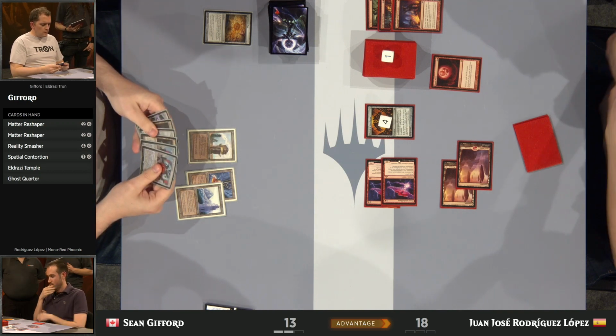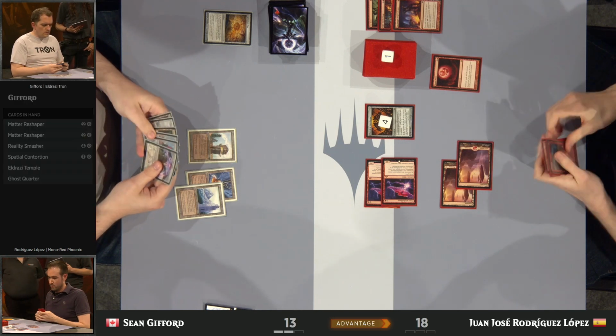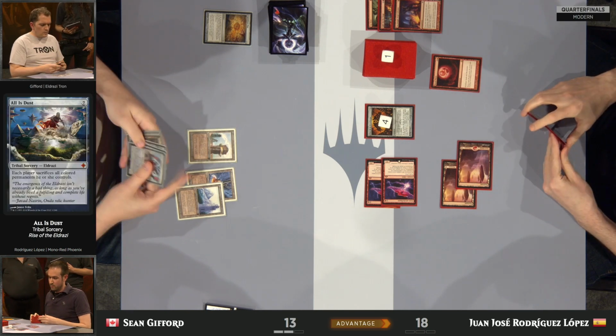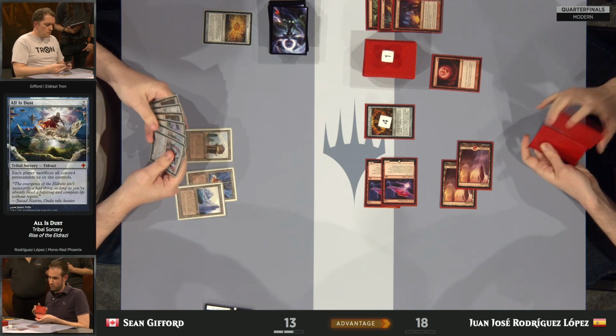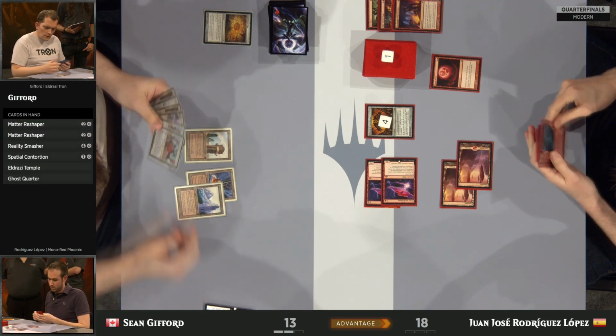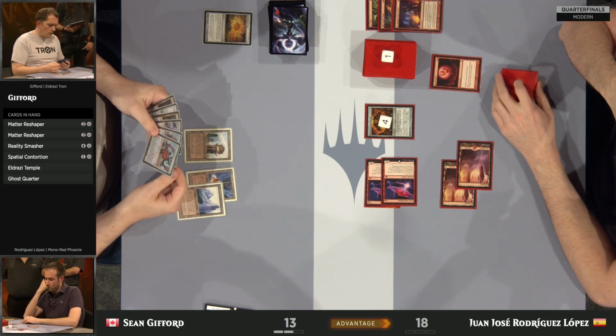Yeah. And now Gifford with a turn 3 Tron and looking to be left in the dust. Yeah, it's pretty much what's happening. That Gut Shot was everything. So all his outs are one card that might be able to do some work here for Sean Gifford. He doesn't have it in hand, however. Spatial Contortion is that card that you can see there.